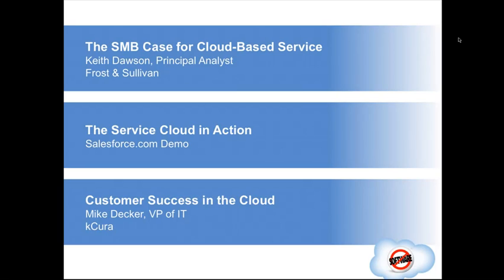We call it the Service Cloud, and you'll get to see how it works and how easy it is to use. And then following that, we're lucky to have with us Mike Decker, who is the VP of IT for kCura, and he is a recent successful Salesforce.com customer, and he's going to talk about his experiences and the results that they've seen as a result of turning to the cloud and turning to Salesforce.com.